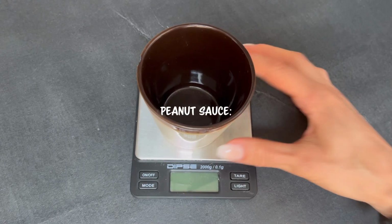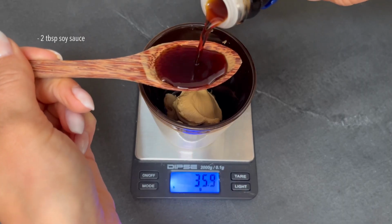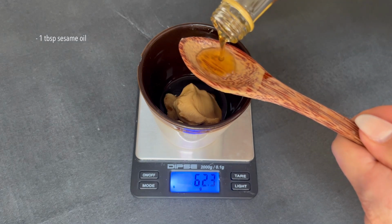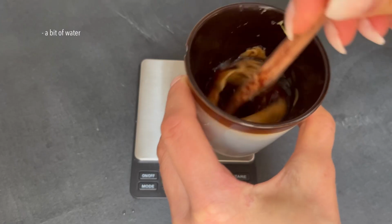As for the peanut sauce, you need some creamy peanut butter combined with soy sauce, some rice vinegar, some sesame oil, and last, a juice of lime and a bit of water.